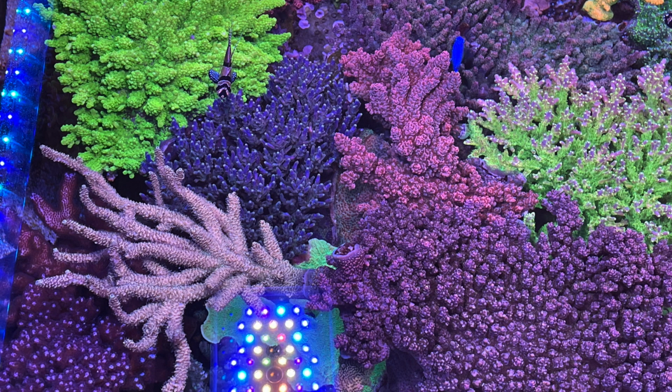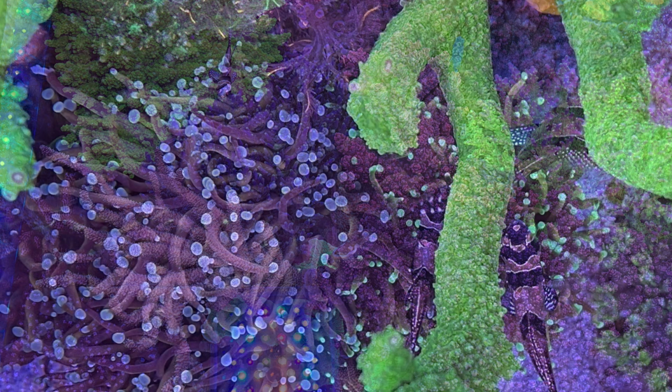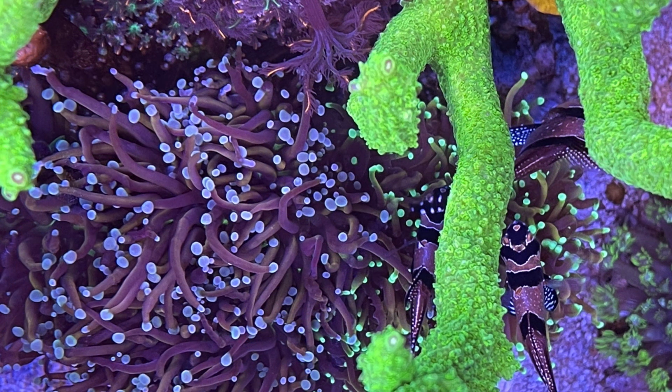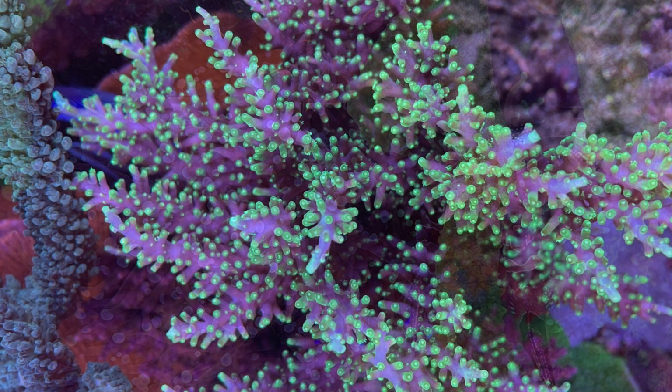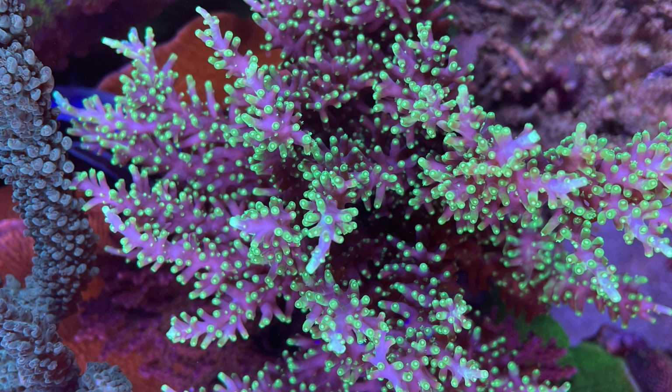I think with our LEDs now, they're so bright, there's so much penetration everywhere over the coral. So now it's strong light. Before, we had T5s that reflect off the glass. Now we've got laser beams everywhere, right? Freaking laser beams. Are these laser beams burning our corals?